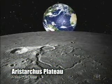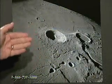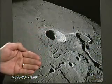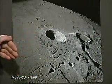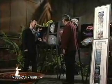...says that the moon is over 4 billion years old. It's not a very large object either. Therefore, it should have cooled down over those billions of years, and it should not be geologically active anymore. This photograph, though, shows us just one of the many areas on the moon that have exhibited apparent geological activity.